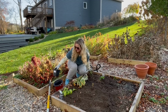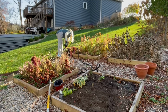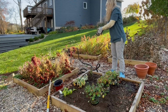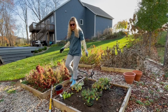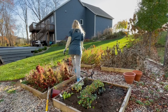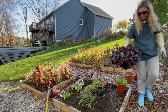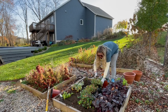Okay. Get the other stuff. I've got 3 geranium, 3 heuchera, and then an echinacea and something else. So I think I can fit them all in here. Let's try to fit them all in here. So we'll do 1, 2, 3. That'll work. I'm gonna get some water on these while we're waiting. It's so dry.